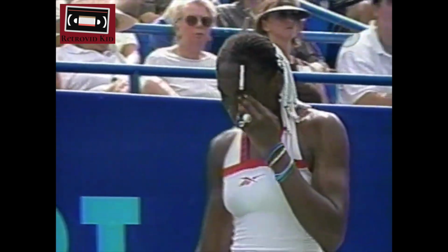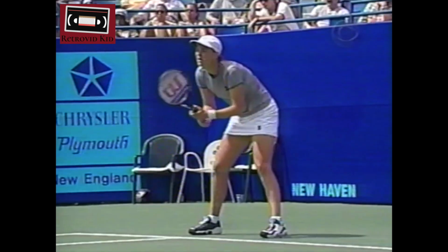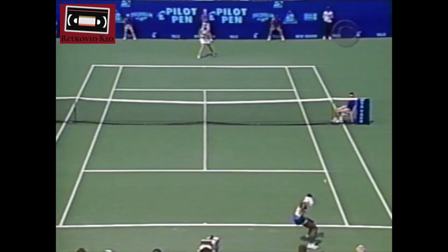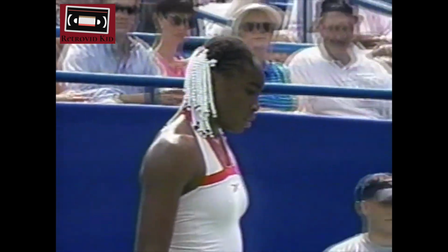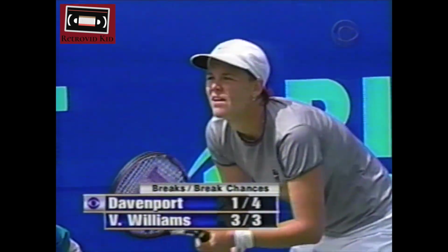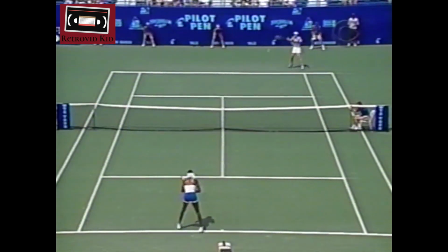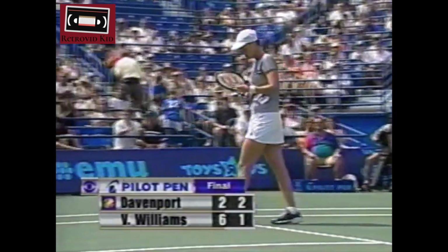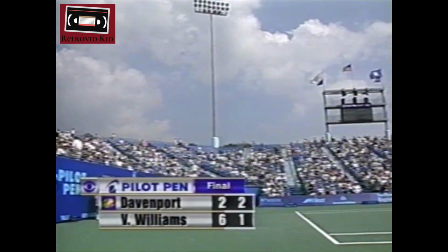Could look to be just long, that serve. 1-all, second set, 30-all. Second serve. Forehand from Williams there. 30-40. That gives Davenport a break point opportunity here. That's where she's gotten hurt so far. 1 for 4, Lindsay. Make that 2 for 5 thanks to a couple of errant ground strokes. Davenport fighting back, up a break in the second. First set to Williams. 2-1 Davenport with a break.